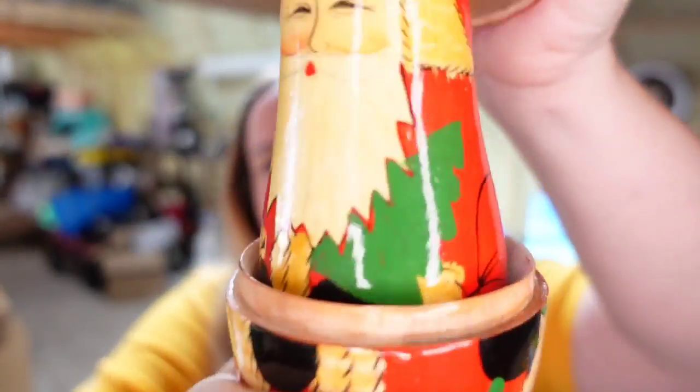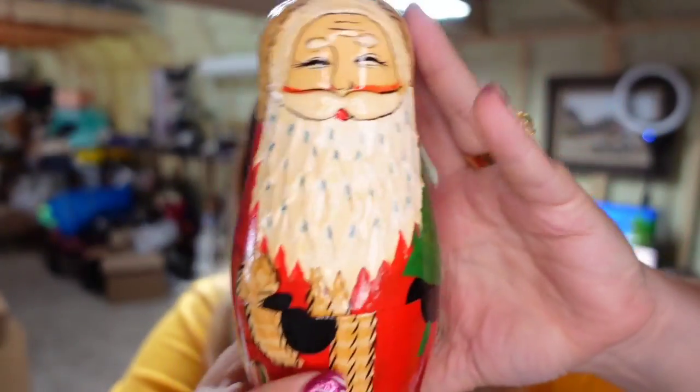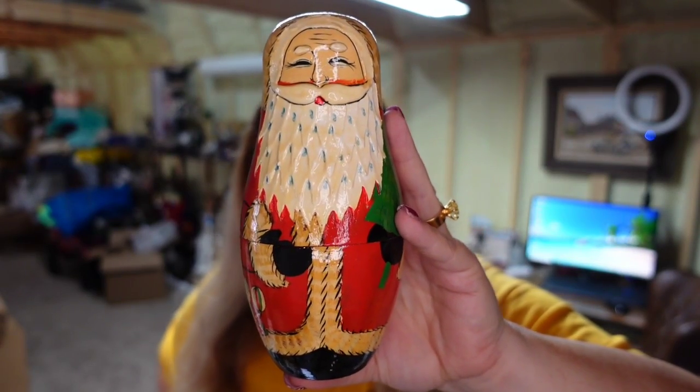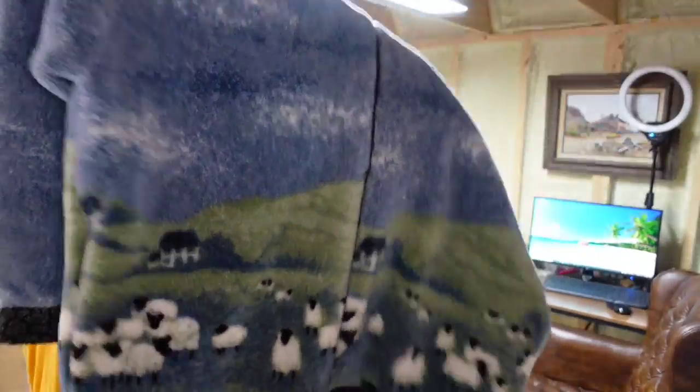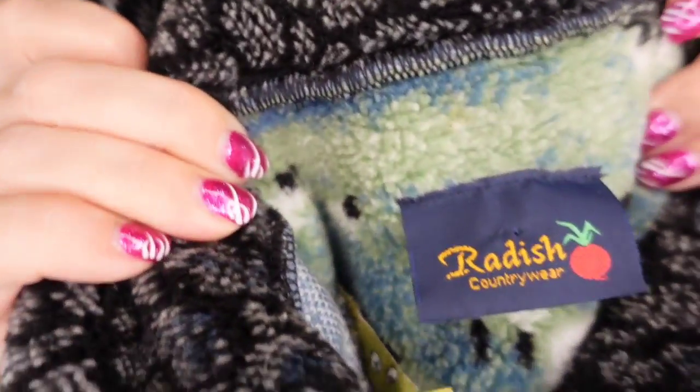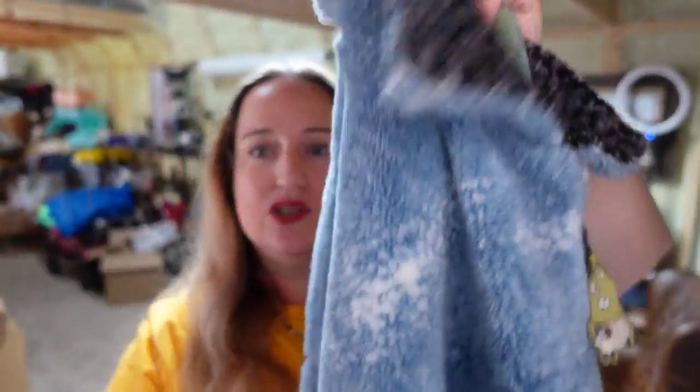And then these nesting Santas, again, 'tis the season. Nesting Santas sold for $39 over on Poshmark. I paid about $5, so these are about a $28 profit. And then for my catch treasure hunting video, not the one from this Saturday, but the Saturday before, I picked this jacket up at the thrift store for $6. It's got the really cute little sheep on it. This one sold in under a week on Poshmark for $40. The brand is Radish Country Wear. These sell for $40 to $50 really good on eBay, but this one sold on Posh really fast.